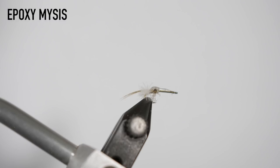Fly number two is going to be mysis. I like the epoxy mysis quite a bit. Fish it on all those classic tailwaters: the Taylor, the Blue, the Frying Pan. I'm going to be fishing this quite a bit this time of year, and the epoxy mysis does quite well, so fish it. It might work. It probably will work. It will definitely work. For sure. Santa said so, you know.